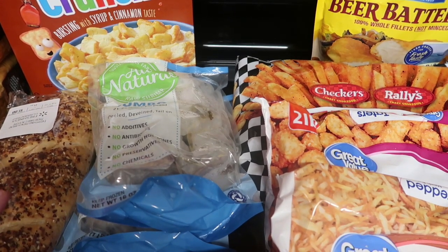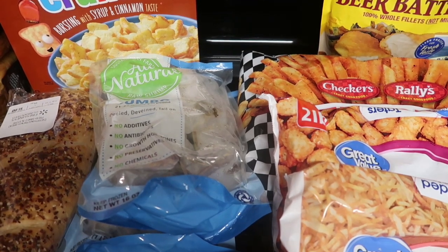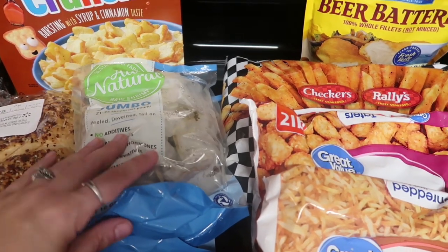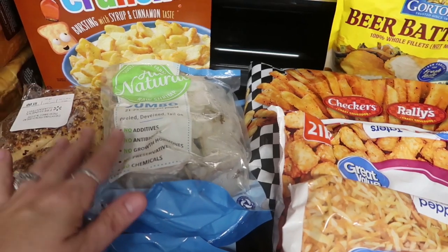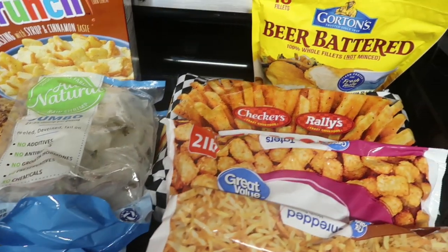Even though Hubs doesn't eat seafood, I love shrimp, Jake loves shrimp, Paul loves shrimp, and sometimes the kids will eat it. So I'm gonna put something on the menu for us, but otherwise we're sharing a food for dudes that has some shrimp in it next time. So that's what that's for.